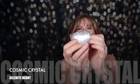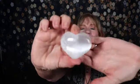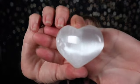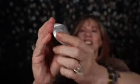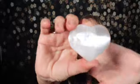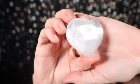Then we have, ignore the doorbell. Oh, selenite heart. It's wrapped in plastic. Very pretty. Can never have too much selenite laying around. Remember, selenite, you can get a little chip in it. Oh no, oh that's cool. Let's see if I can get that to focus on it.